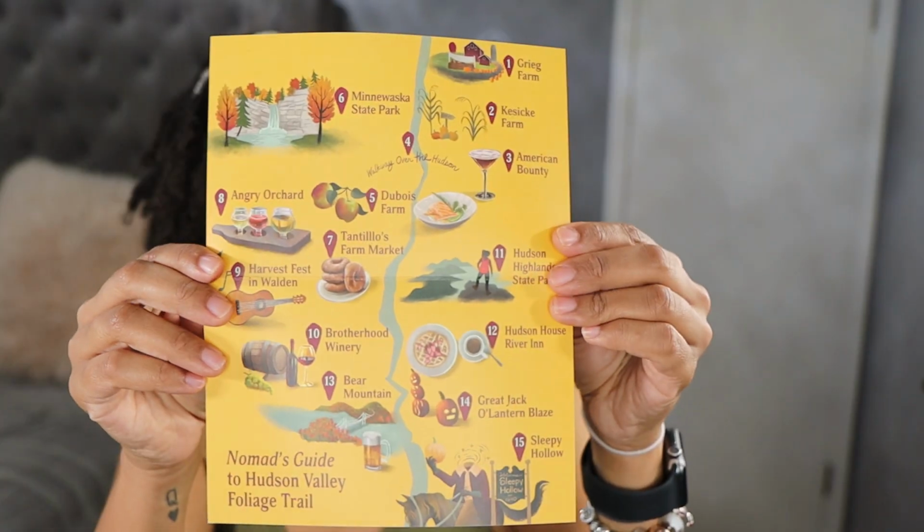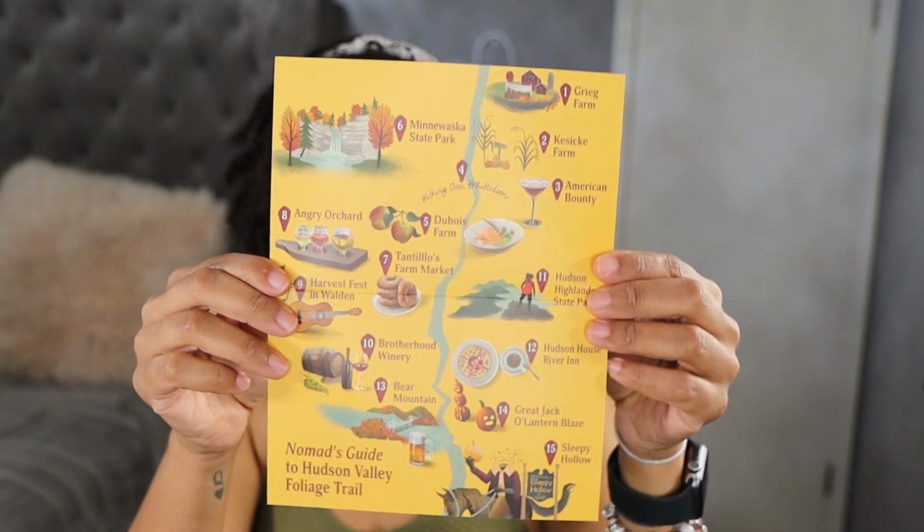So I love that they put this guide in here, and when I did message her, I was like, I love this. And she was just talking about how they're always trying to do something different. So now if I do want to plan a trip to the Hudson Valley, I just have a whole list of activities that I can do. And here is another picture of the guide. So here it is. I just think this is a really nice touch.